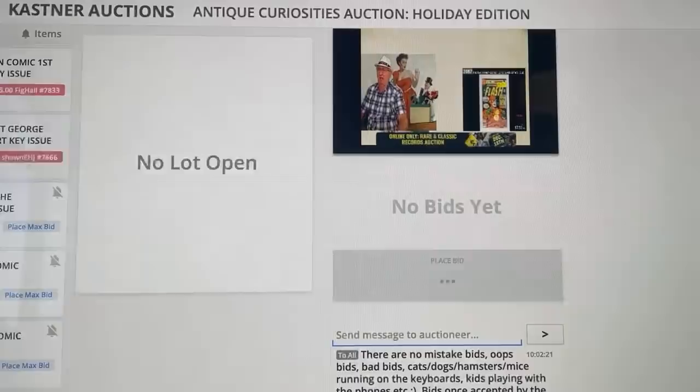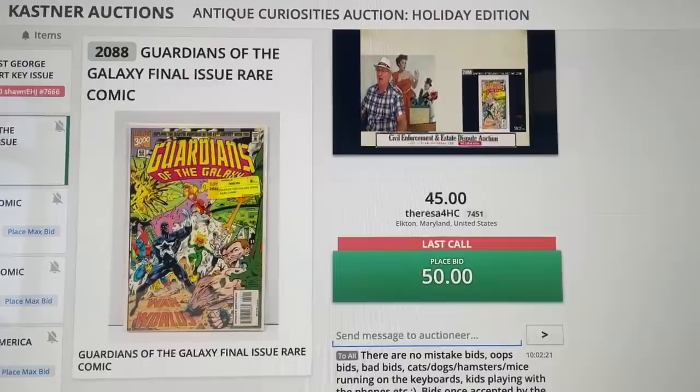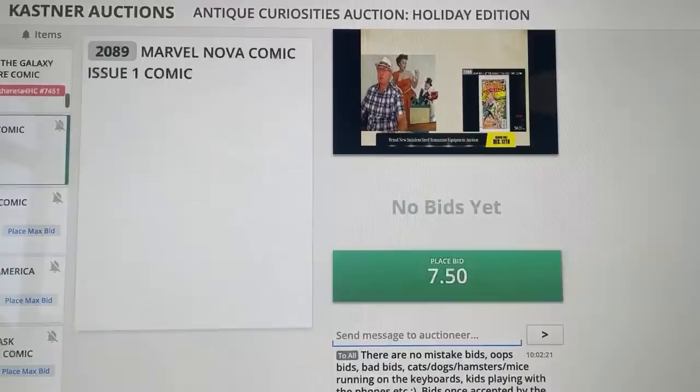And with the very last issue of Guardians of the Galaxy, number 62, so they only made 62 issues of Guardians of the Galaxy. Not a huge run. So we have probably about 10 or 15 comics to go here. I guess I'll leave it pointed at the screen.